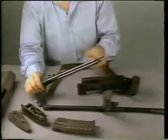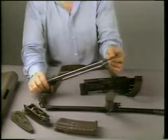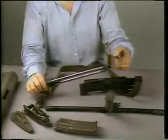The bolt and operating assembly can then be removed from the receiver. No further disassembly is required. To reassemble the AUG, reverse the takedown procedure.